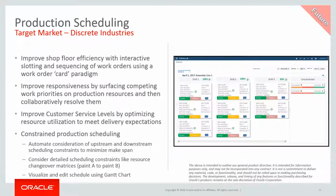Another application that we're excited about is Production Scheduling Cloud. This is also coming soon. So for manufacturers or co-manufacturers that want to improve supply chain efficiency and utilize interactive slotting and advanced sequencing of work orders, there's a powerful Gantt chart similar to our production scheduling on-premise application today. But you'll help make the scheduler's job in his or her life easier.